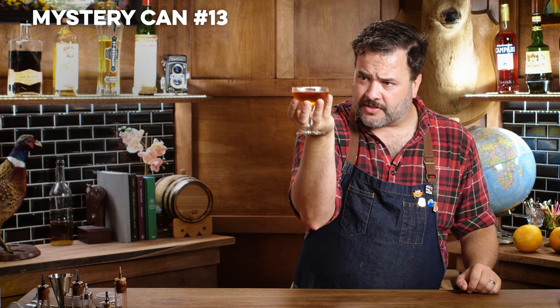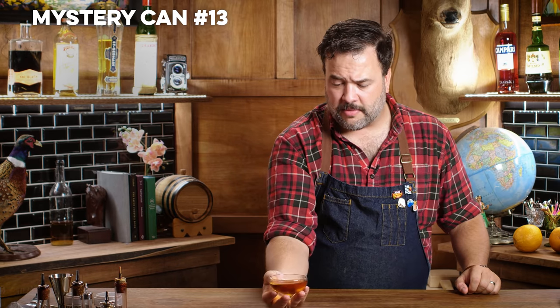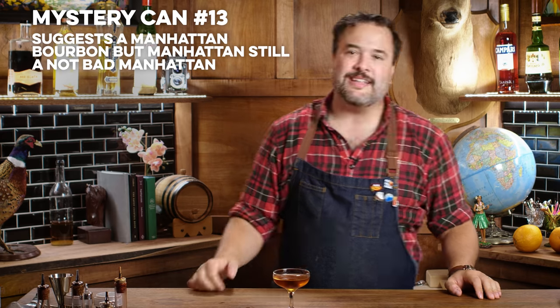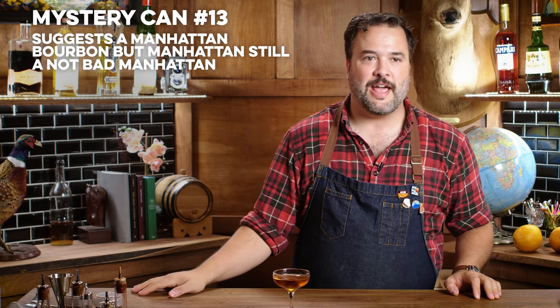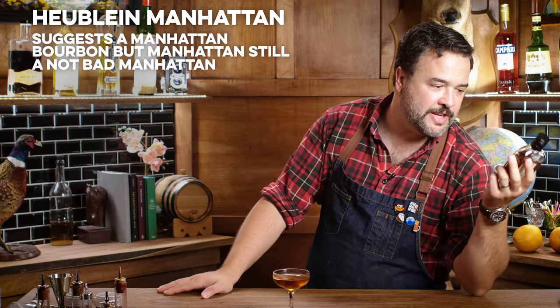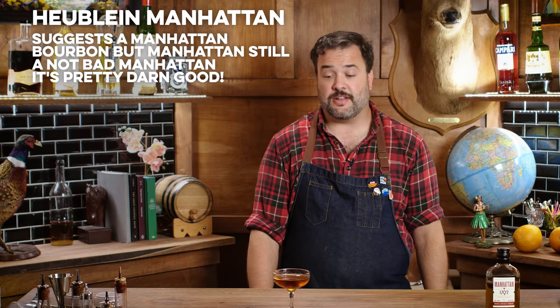Meredith has put it in a glass that suggests to me that it's attempting to be a Manhattan. Oh my God, yes. It smells like a bourbon Manhattan. So this might actually be pretty good. It's a Manhattan, and it's not terrible. It's a stock standard Manhattan, but I guarantee it's a Manhattan. What do we got in the can? Look at that. Heublein! This is a Heublein 1792 Manhattan again. Pretty good too, honestly. I've had way better Manhattans, but I've also had way, way worse Manhattans, and this requires zero effort. I also think it's the first Heublein drink that I recognized as the drink on the label.